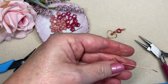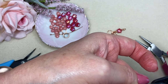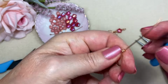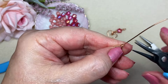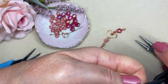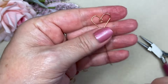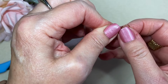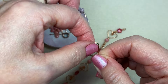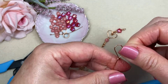And then like always, when we do a wrap, we want to make sure that the cut ends are tucked in, nothing is sharp and poking or scratching when our jewelry lays on our skin. So we always want to take the time to just tidy everything up. And so now I have this perfect little heart. And from here, you can hold this loop and pull it out or push it down, whatever you need to do to match it to the rest of the project.